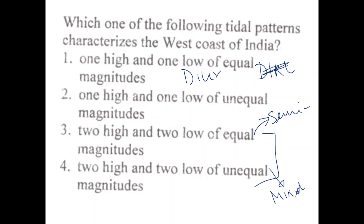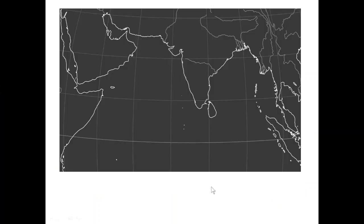So what is the question asking? West coast of India. The answer will be mixed tides. The west coast of India encounters mixed tides. Let us see why. If we consider this map, the question is now being asked about the western coast. If you look at this map, you will find the morphology of the eastern coast region and the western coast region differs. This coast over here is narrower. This is wider, this is narrower.